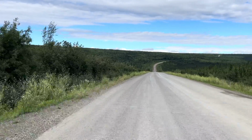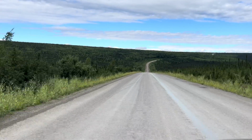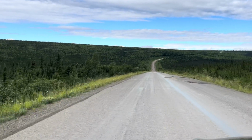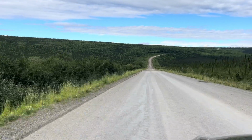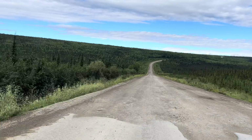Oh man, there's a nice scenic view. Boom, a pothole. So I'm trying to get this vehicle to the top of Alaska and back in one piece without having to change a flat tire along the way.